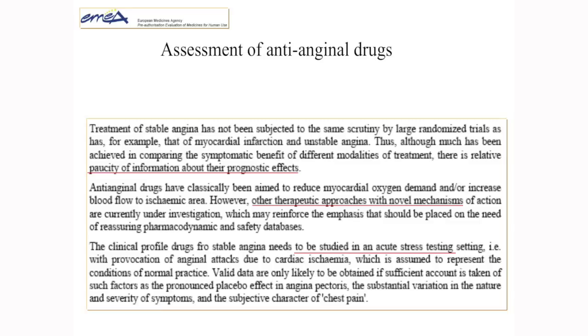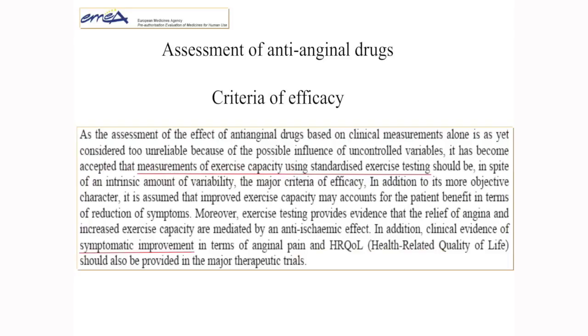So this is the note of guidance, the 2005 note of guidance on anti-anginals. And it recognizes that there's paucity of information on prognostic effects, that there are drugs with novel mechanism of action. This was written when there were drugs like ranolazine and ivabradine coming on the market, and so we were foreseeing this application. The note of guidance says that the drug has to be studied in acute stress testing. The criteria for efficacy are on a standardized exercise testing.